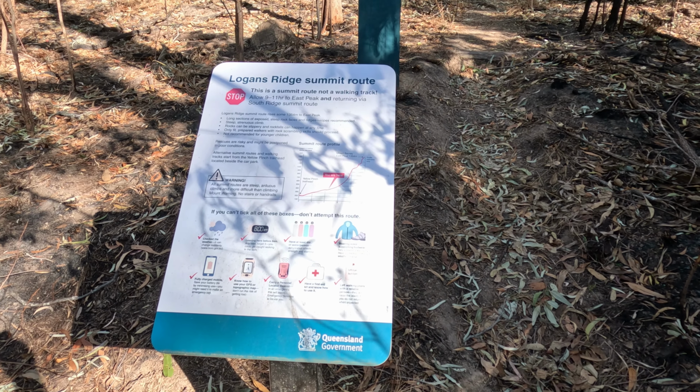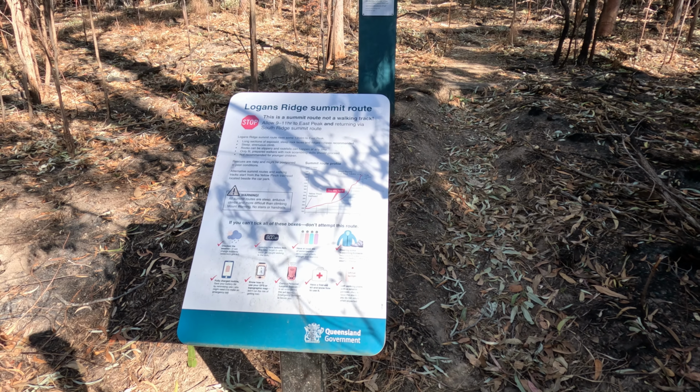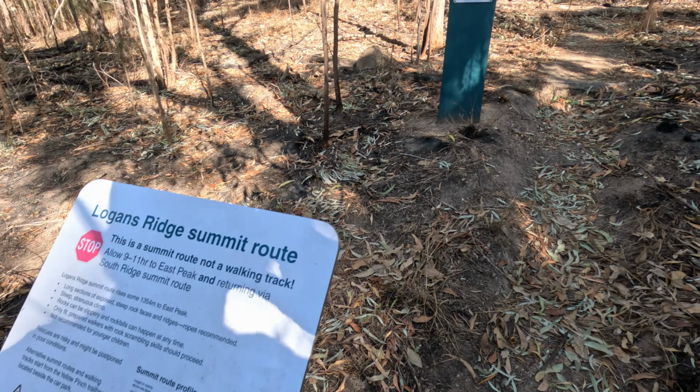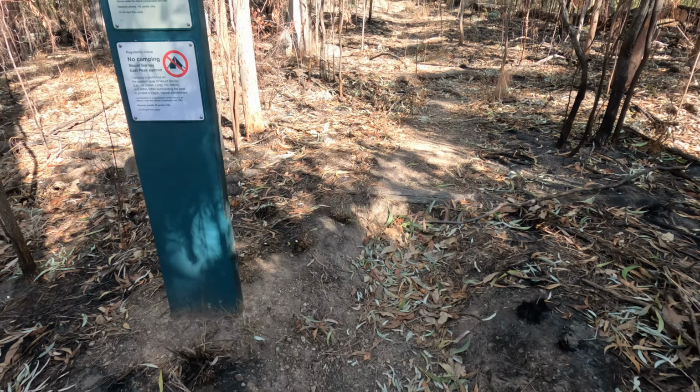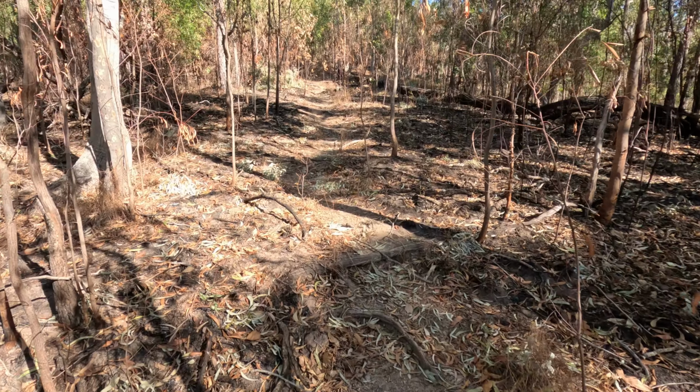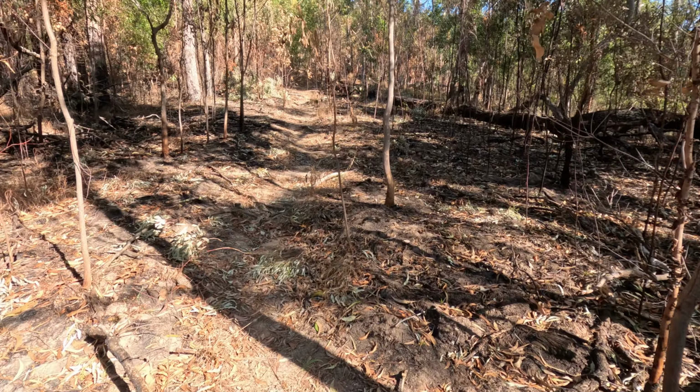So this is the Logan's Ridge route. It says to allow 9 to 11 hours to East Peak. Bloody hell, I did that in 6.5. Yeah, and that was via West Peak too.